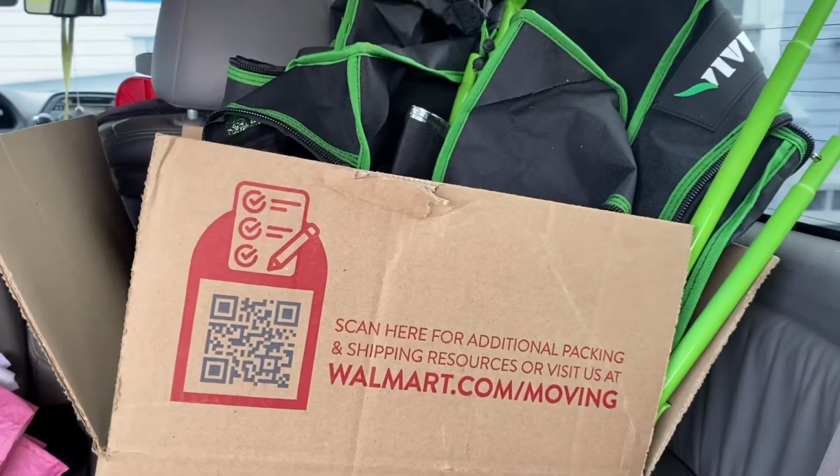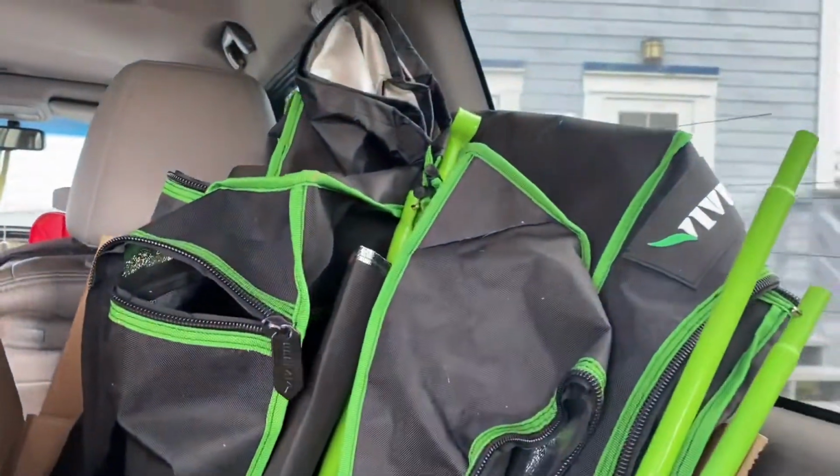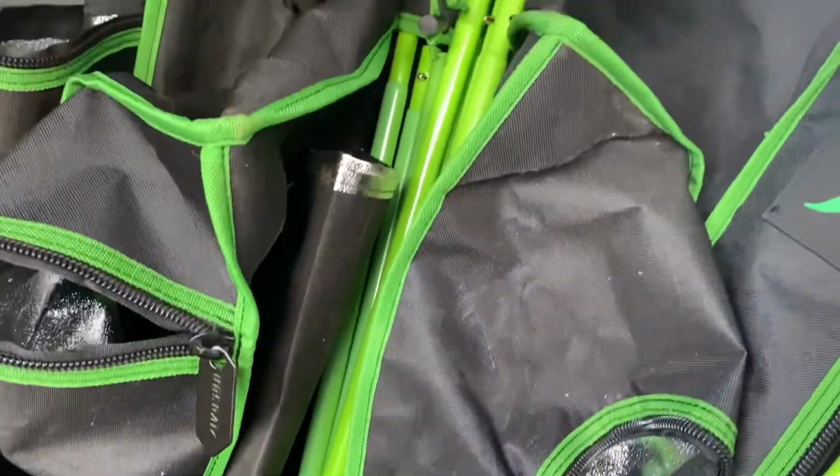Hey guys, this is a really great time of year to get some good deals. Let me show you what I just picked up for $25. So I just went to some people's house. This was on Facebook Marketplace. This is a grow tent with all the parts for $25.